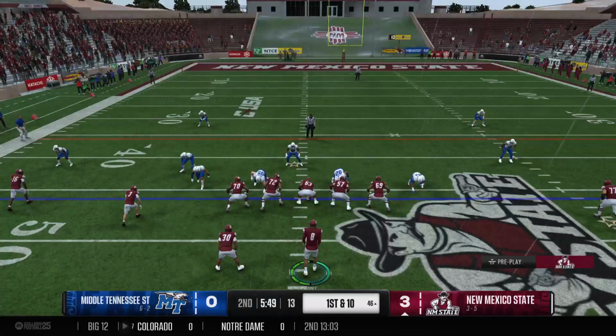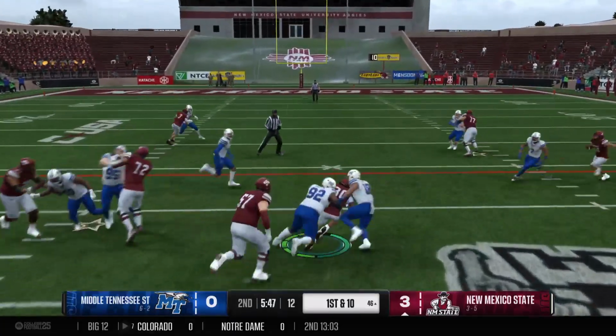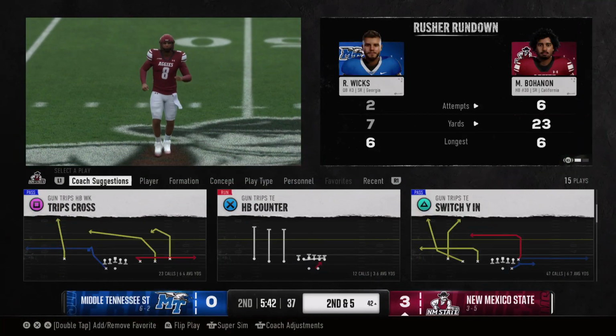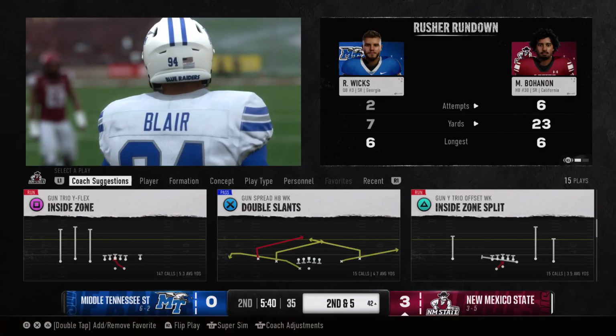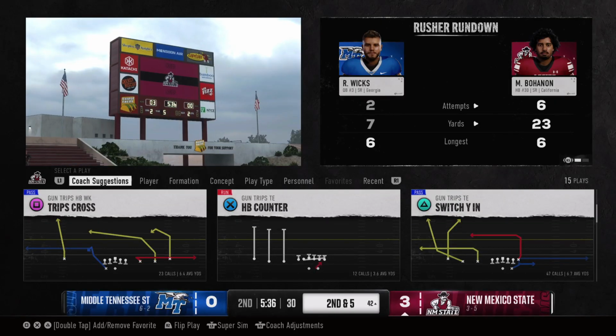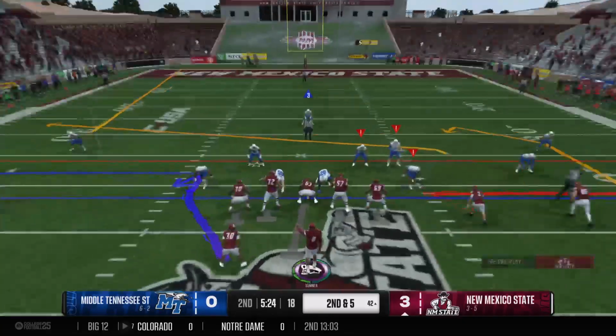Always good to get points on a drive, David, but chip shot field goals can leave you a little empty. And I think it's great to get points, but the great teams get touchdowns in the red area. You've got to get out there this time and execute a little better on this drive. You're absolutely right, David. Generally, the best red zone offenses are the ones that run the ball the best. So let's see if they can be a little bit more physical on this drive.